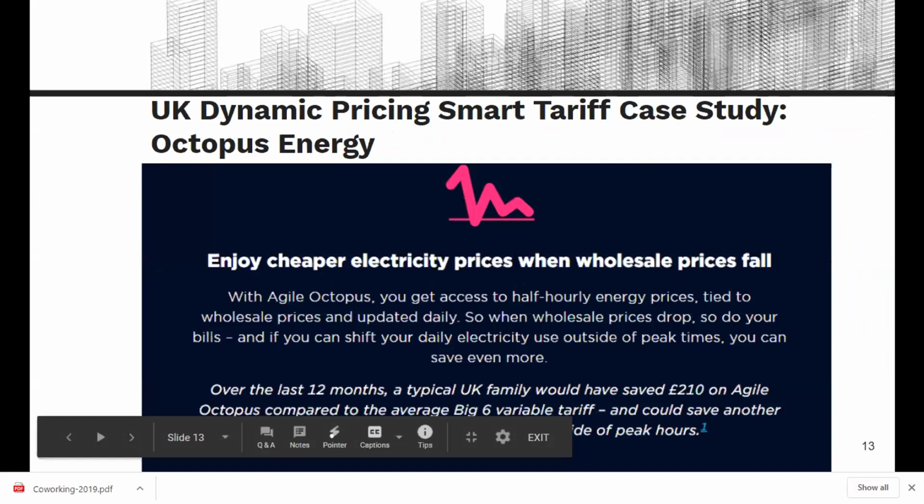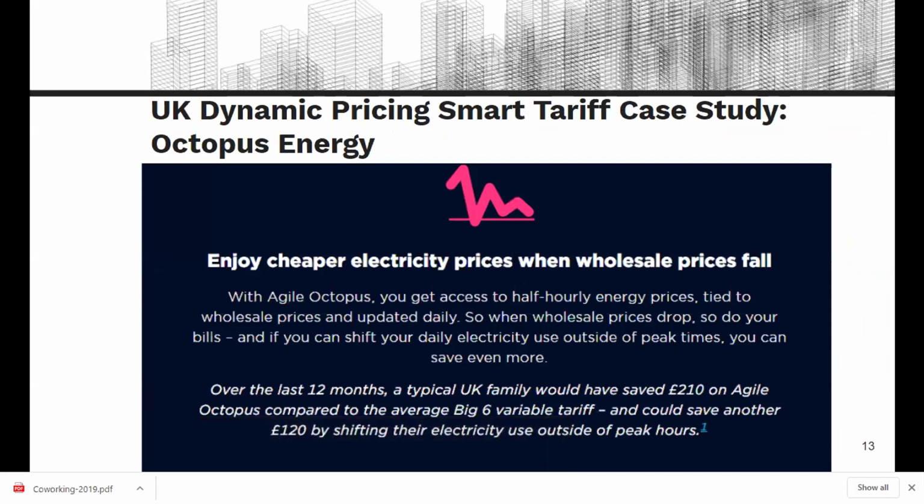And then the classic one is Octopus Energy, which at the moment I think is still leading the way in terms of offering a dynamic smart tariff. So with Agile, one of their many tariffs, you can access these half-hourly energy prices. Your power usage is tied to the wholesale price, updating daily so you don't have to keep up with it, but you are paying in this agile, changing fashion. So you're paying for energy almost in real time according to the actual cost to consume it at that time.